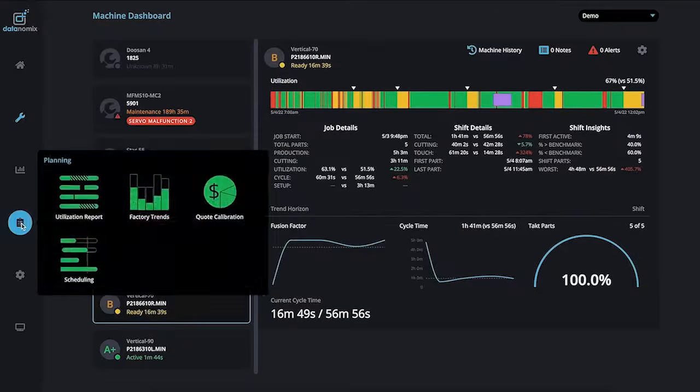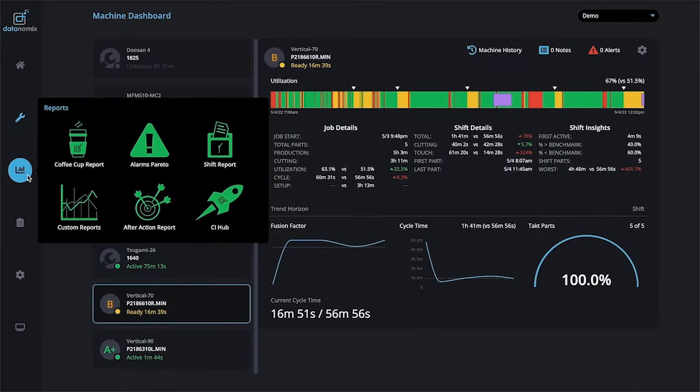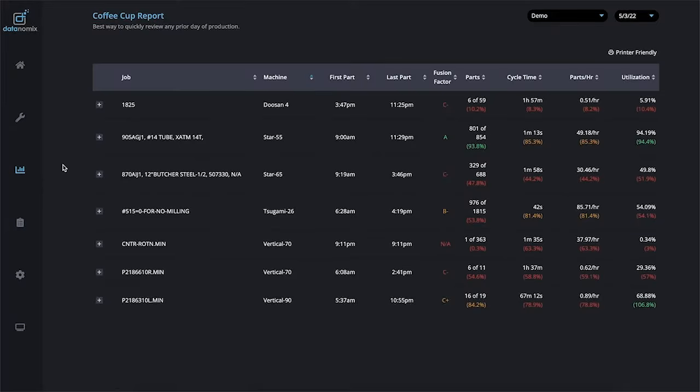One of the things that we really love about Datanomix is the ease at which we can get the data. It's right there, kind of staring us in the face in the morning. We're not going through anything, digging. The supervisors that are using the data, it just shows up at their daily coffee cup report. They can look at it, get a quick overview of what the day was before.